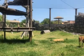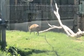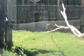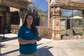So this is what you call a mixed species exhibit, where two different types of species live together in harmony. And sometimes if you come to the Tulsa Zoo, you might notice them playing with one another because they do actually enjoy each other's company. So those are two of our Lost Kingdom mammals, a primate and a deer that live together. Let's go over here and learn real quick about one of our other mammals, a Binturong.